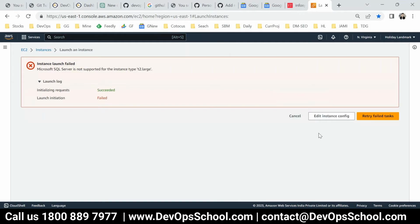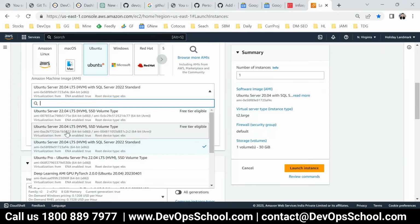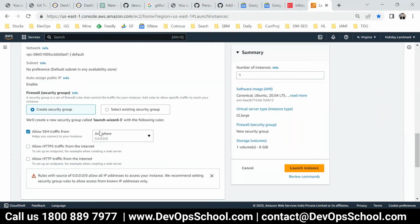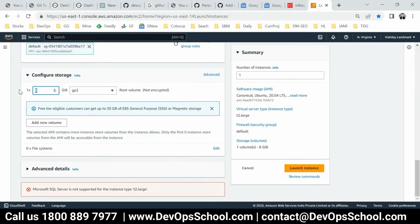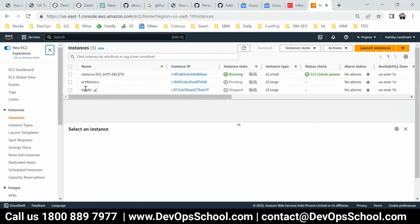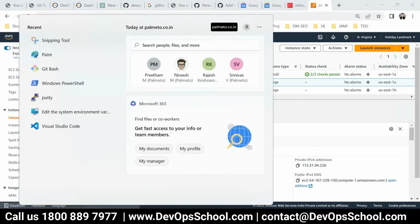What is this problem? Okay, I selected wrong. So T2 large was wrong. Done, 30 GB, and done. So now I have this is the one, Artifactory, and this is the IP address. So let me log in now quickly.